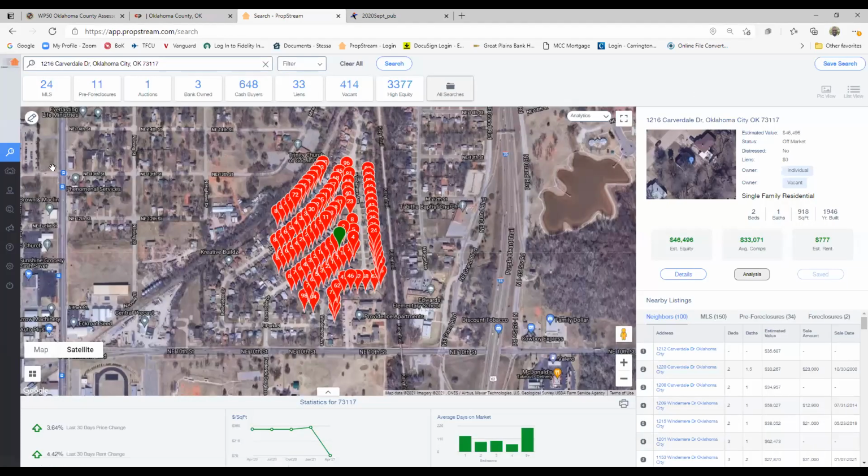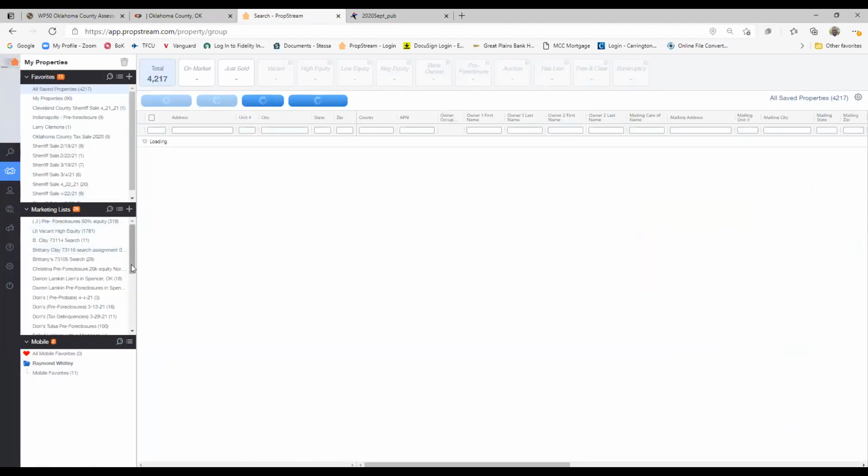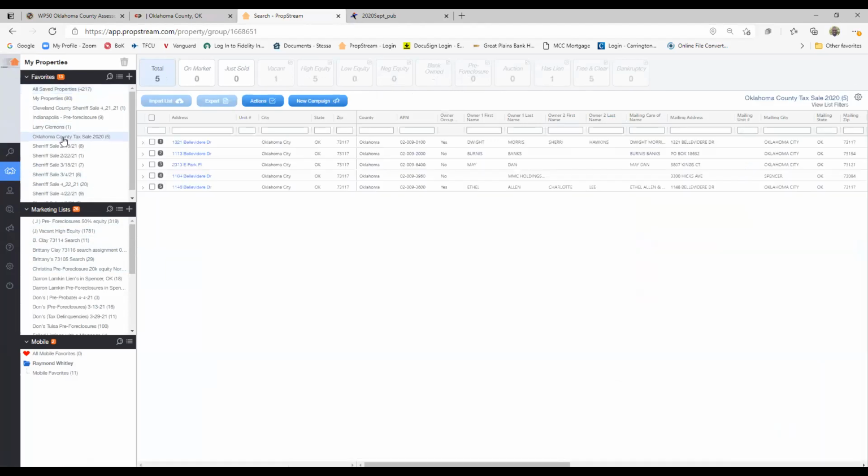Where did you save it at, Mr. Ray? Well, let's come over here and look. When I look up my properties, right, they're the Oklahoma County. I've already started this list. So these are all the properties that I just picked off of that list over there, right? There's the 1321 Belvedere. There's the other Belvedere. There's some other ones, and these are all in the same area.